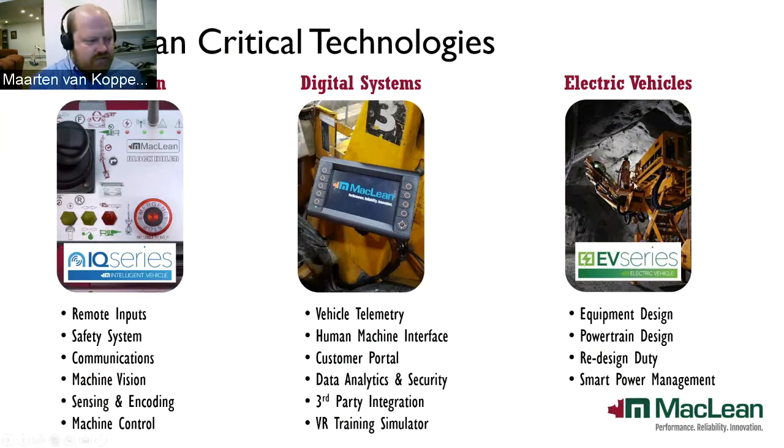And then last but not least, of course, our electrification. That journey started in 2016, 2015 actually for the design. 2016 sold our first machine, and as of next year, essentially all of our equipment will be available in electric.